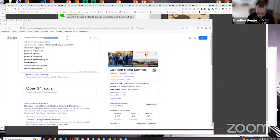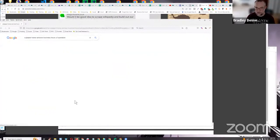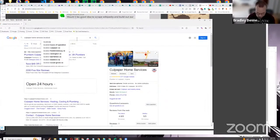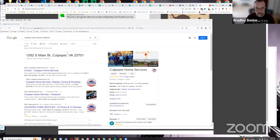So like hours of operation, business hours, all of these. Look, it gives you suggestions, right? These suggestions are the ones you want to include in your navigational search queries, because they're the ones that people often search for. And again, with hours of operation, you see how, boom, it's all of that. So what about this? You see how they've got a published street address? What about location? What does it do? Boom, that's another branded search query. What about address, right? If I could spell, goddamn it, there we go. There's another one: Culpeper Home Services address.